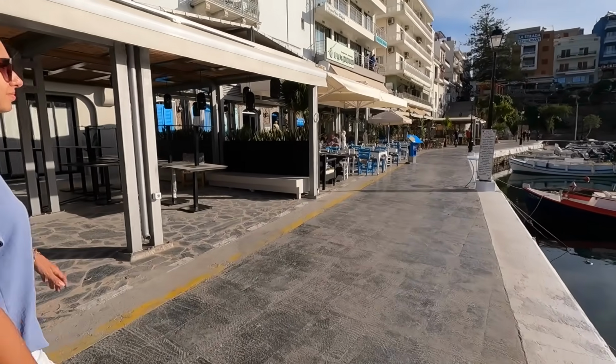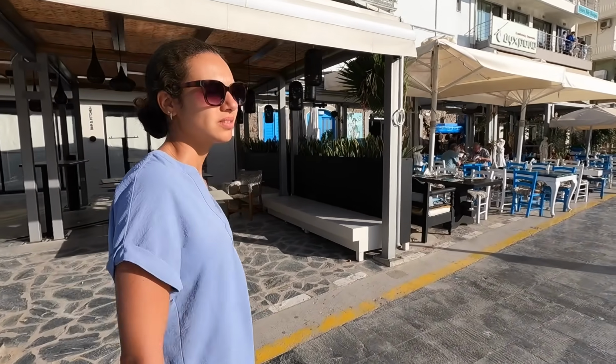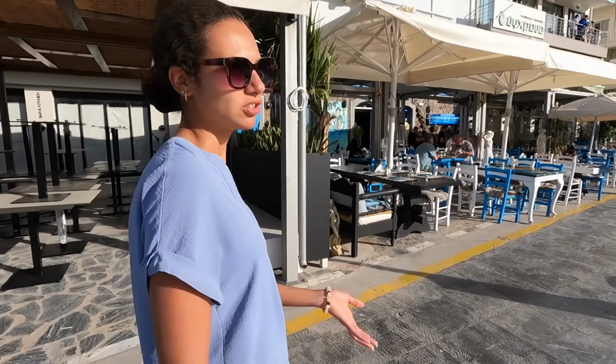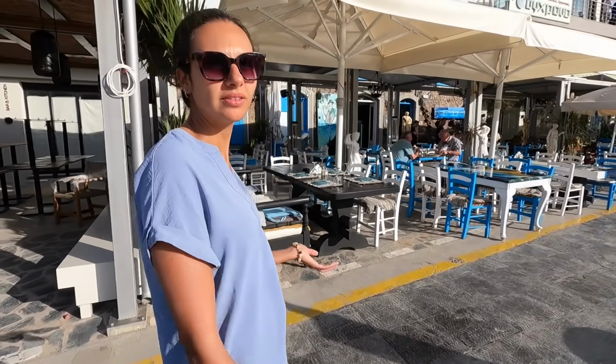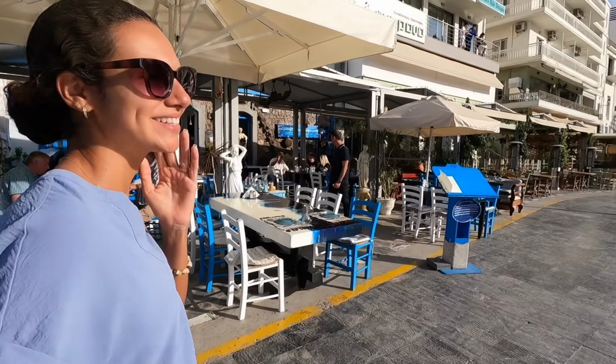It's probably the least touristy place we've been so far on this trip. Yeah, it's very relaxed and there's not a lot of people around. I think the other towns were very crowded. Maybe that's why we're enjoying it so much here. It's very calm.